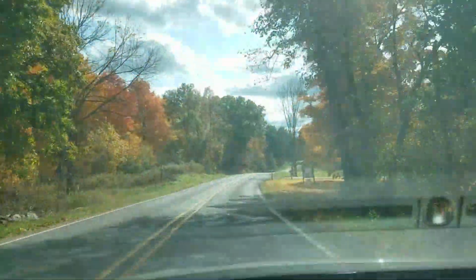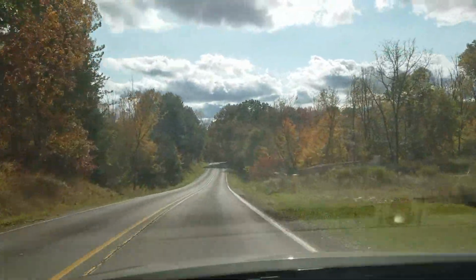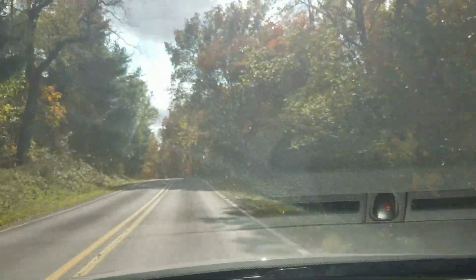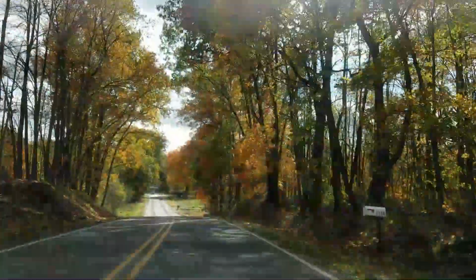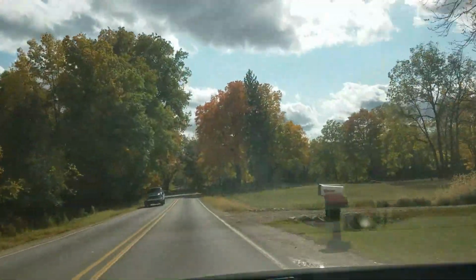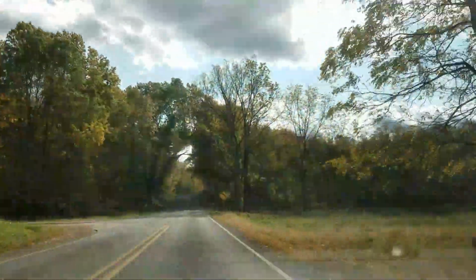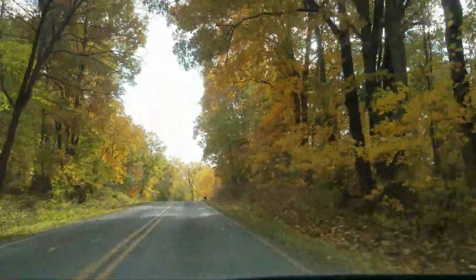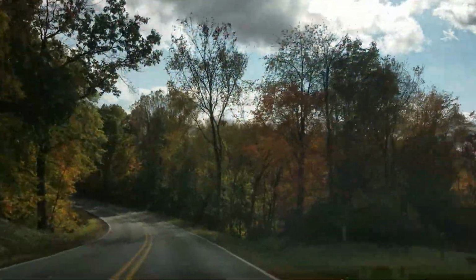Ooh, that's a pretty area there. All those yellow leaves over the road and the sun shining through them was really nice. I need a gimbal mount for my camera here. A pretty tree there, that yellow one off to the right. Lots of leaves falling all over the place.